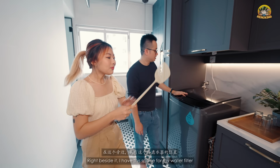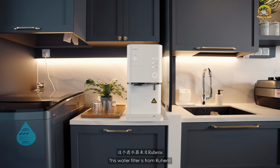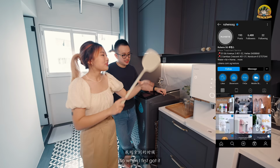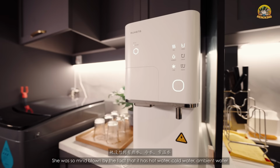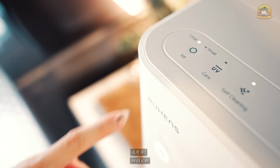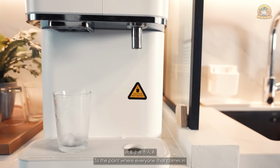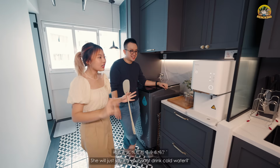Right beside it, I have this space for my water filter. This water filter is from Wuhan. So when I first got it, sadly, my mom wasn't the happiest about the house. She was the happiest about the water filter. She was so mind blown at the fact that it has hot water, cold water, ambient water, and ice. To the point where everyone that comes in, whether my sister, she will just show off this thing. She will just say, "Hey, 你要喝冰水吗？你要喝冰水吗?" Then she purposely go N2C buy the longan, the dessert.